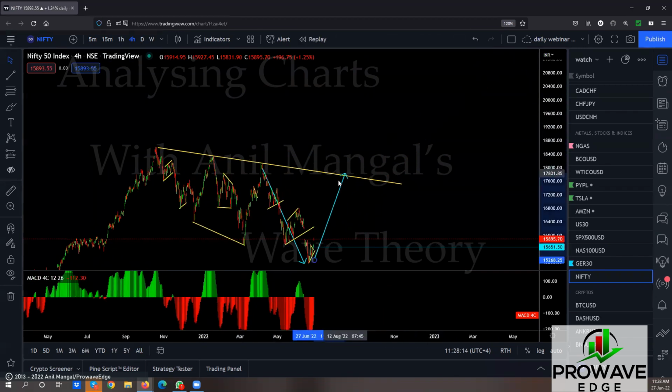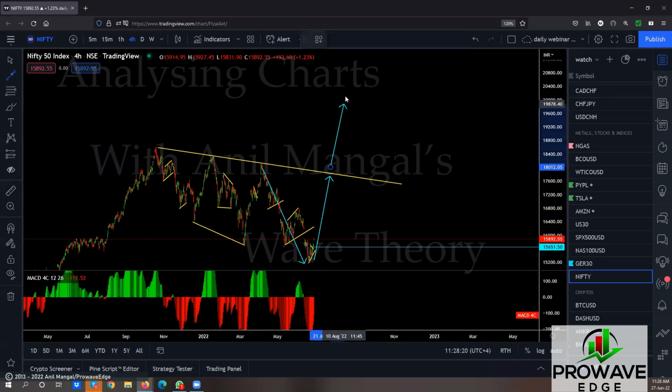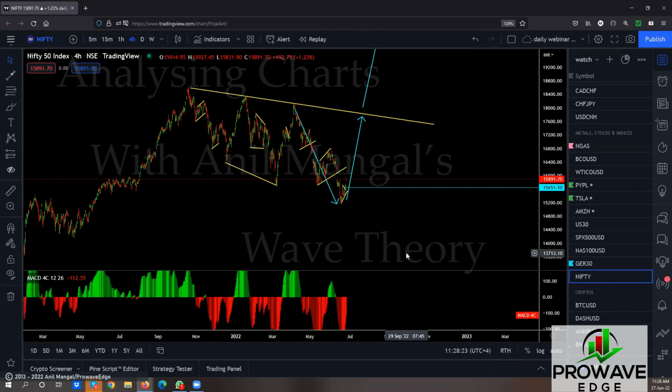So we're going to put two options. One option is coming back here. And the second option is totally going out of the structure. Let's see which one, right?